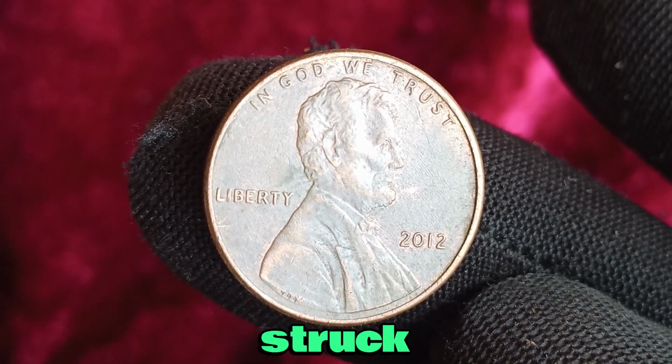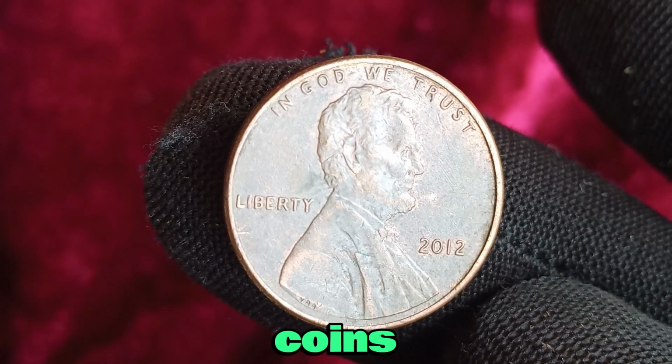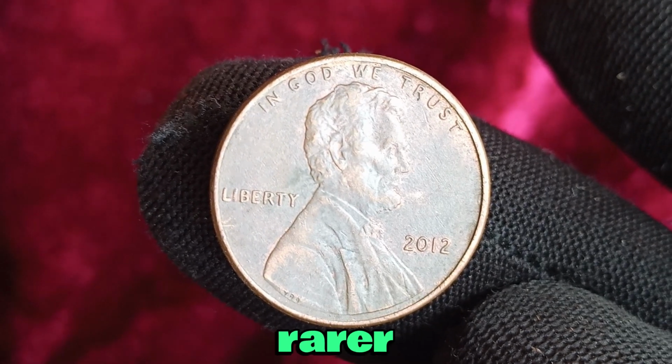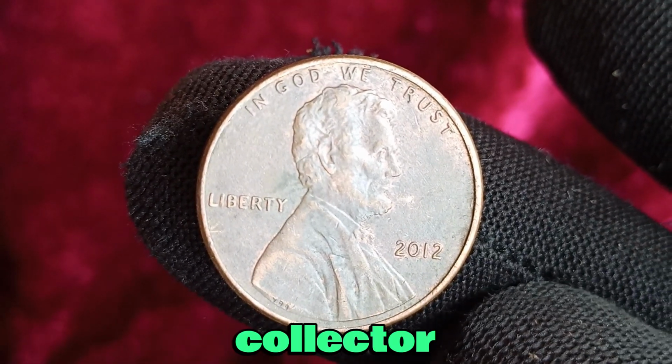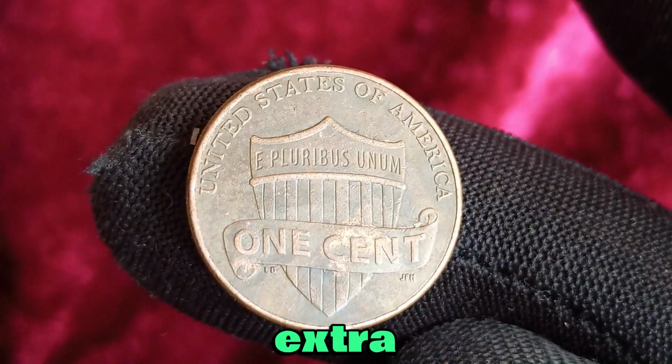A penny that was struck off-center during production is another error that could increase the value. Coins with off-center strikes are much rarer and are highly sought after by collectors. If you spot a die crack running across the coin, it could be worth a little extra.